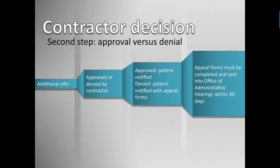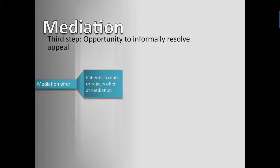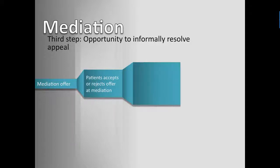After the Office of Administrative Hearings receives the request, the patient is offered the opportunity to participate in mediation to see if the dispute over the denial of service can be resolved at that point. If the offer of mediation is accepted by the patient, it must be completed within 25 days of receipt of the patient's hearing request. Mediation is free to the patient.